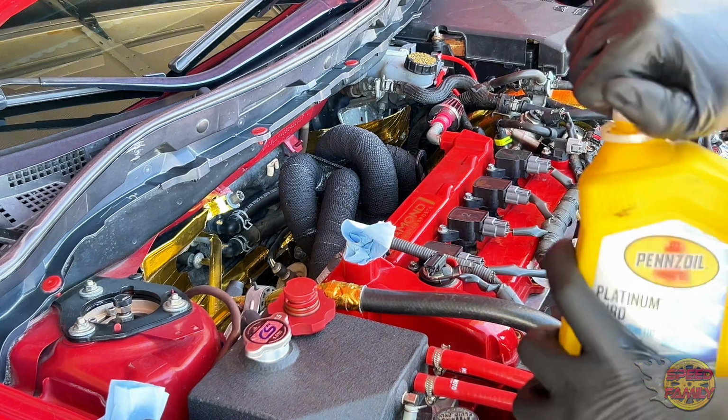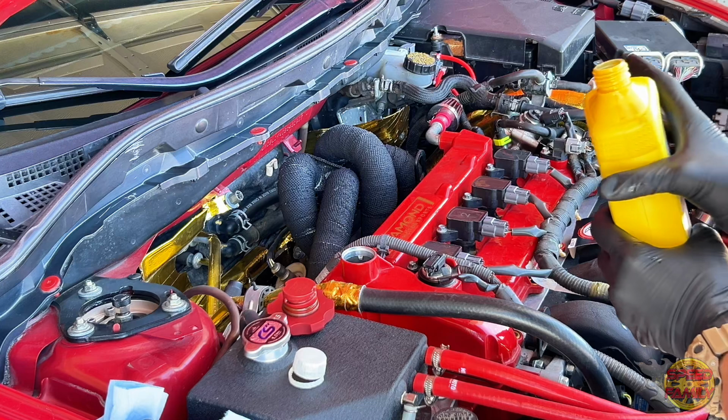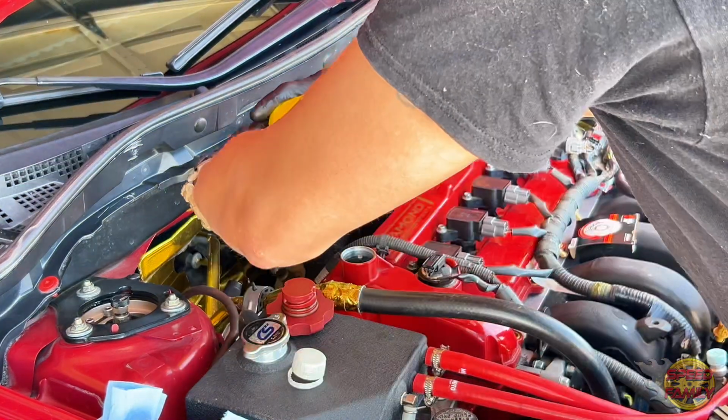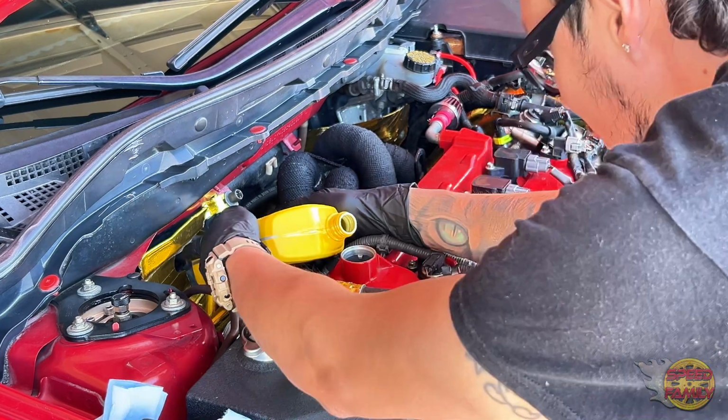So let's go ahead. I used to use Rotella T6 actually. A lot of people told me that it was really good. A lot of people are like, oh, you use that cheap oil. To each their own. You know, we all have a budget, and that's where mine currently is.